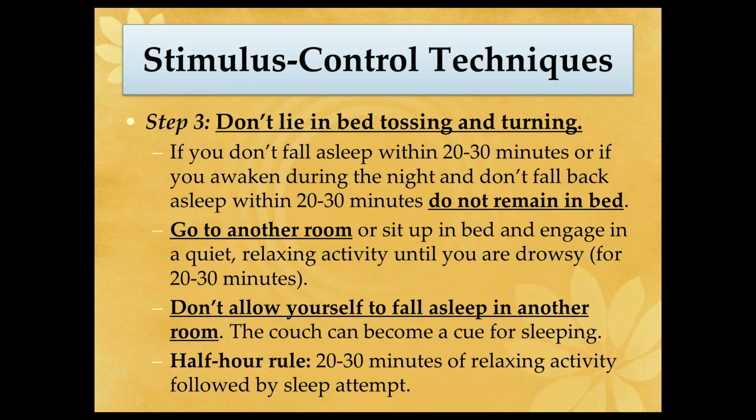So you want to use what we call the half-hour rule. For every 20, 30 minutes you do 20 or 30 minutes of a relaxing activity followed by a sleep attempt. After 30 minutes of being unable to fall asleep, you get up and you try a relaxing activity again. But do not lie in the bed tossing and turning.